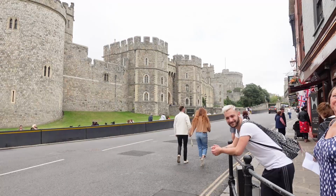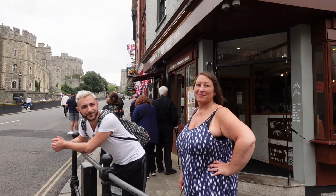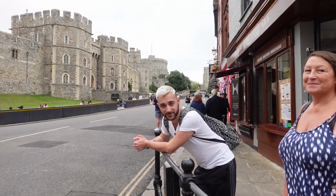Come round the side of Windsor Castle and here, the statue of Queen Victoria. We're going to find the other statue of the current Queen later that you can actually look down on her. The only place in the world you can do that. Did you know? That's true. Yeah, I did know that. Still need food and drink though.